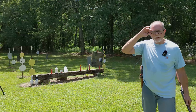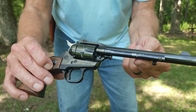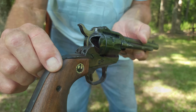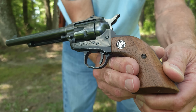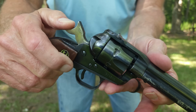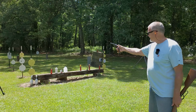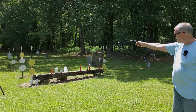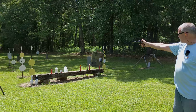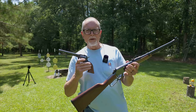But this is going to be a combo video, and I should have said something earlier, but I have right here, in a repurposed holster from my High Standard Victor, my original pawn shop Single Six from 1968, and it is loaded up with, you guessed it, 22 Magnums. So there is a great combination that actually works.